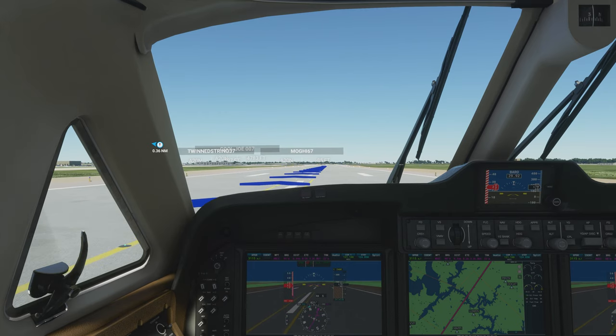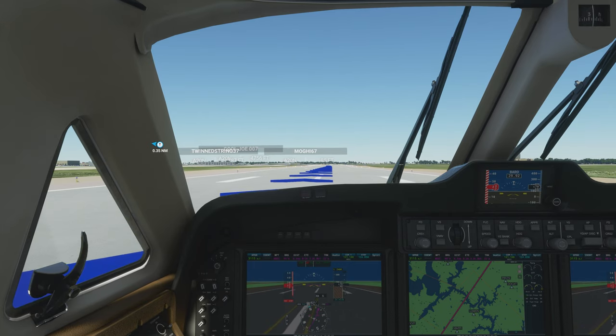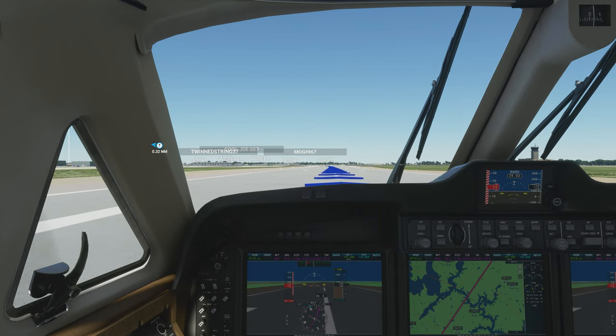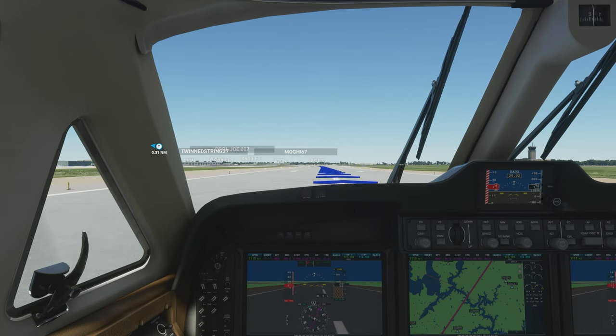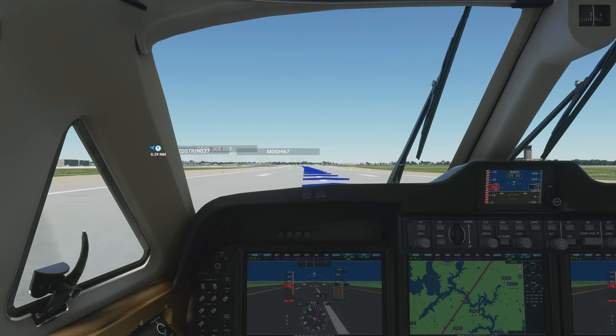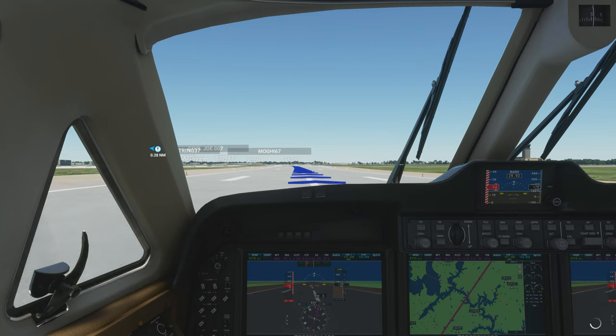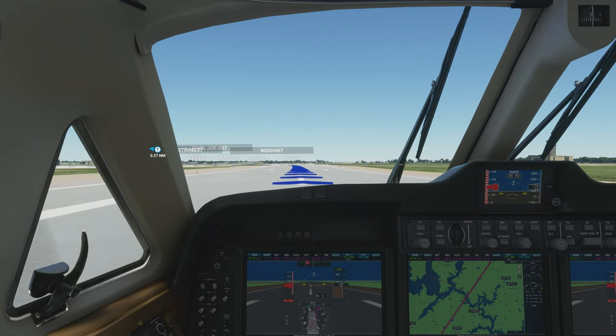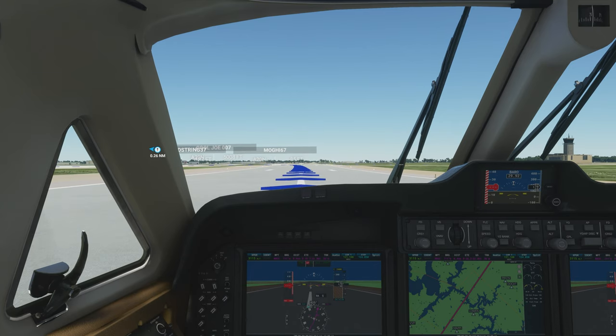That was actually a pretty nice landing. I'm very happy about that. Okay, the flaps should go back up. And we'll just make our way to parking. Actually, we need to get off the runway and ask them for parking.